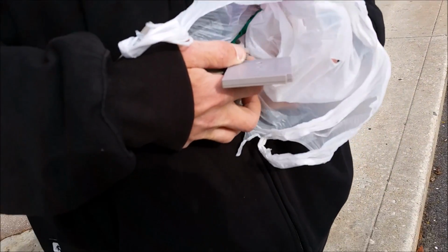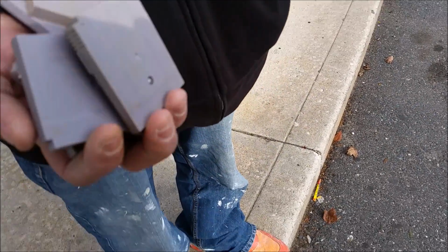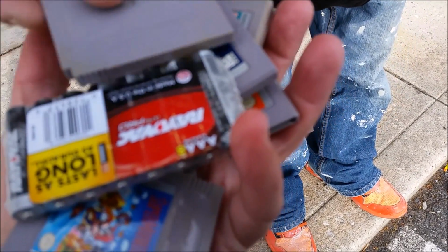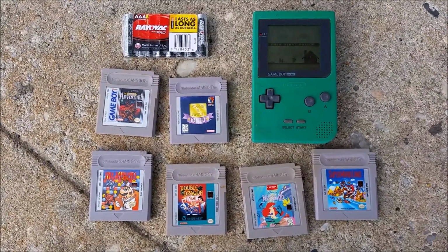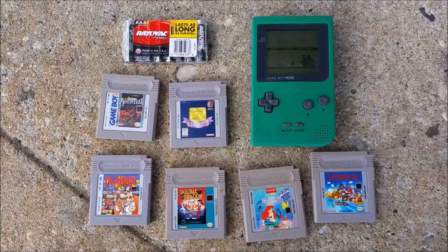The guy I'm meeting up with says he's selling his old Game Boy and a bunch of random games so he can use the cash to buy a newer game for his daughter. Not only are there a decent amount of games, but the Game Boy is a pocket model in deep green. And it works! And how much do you want for this? 30. 30 bucks? That's an absolute steal.